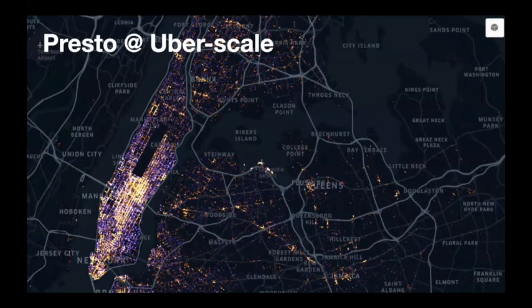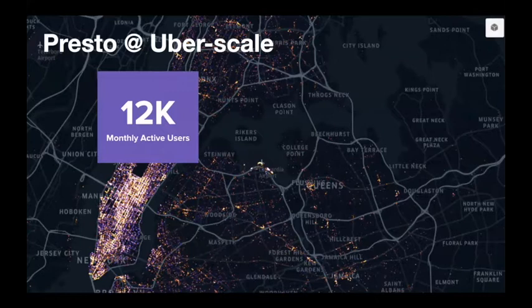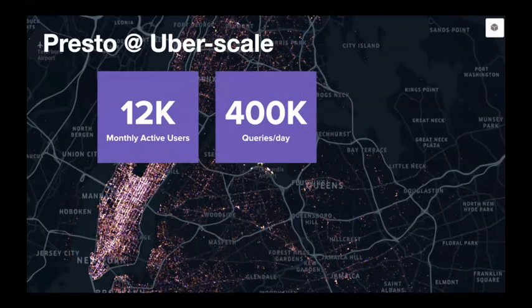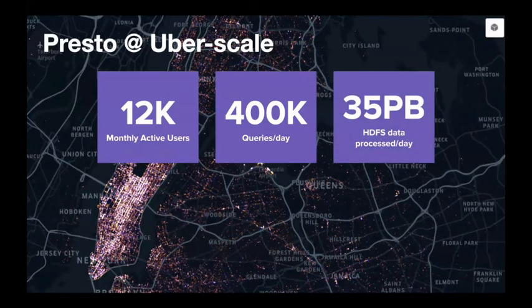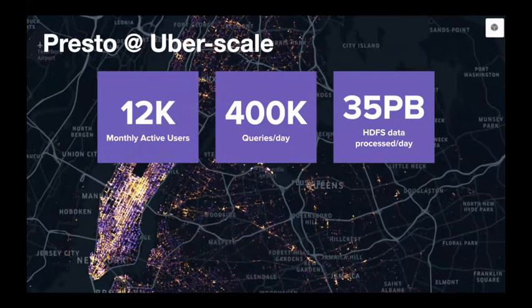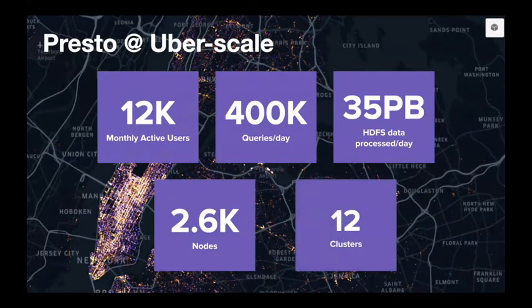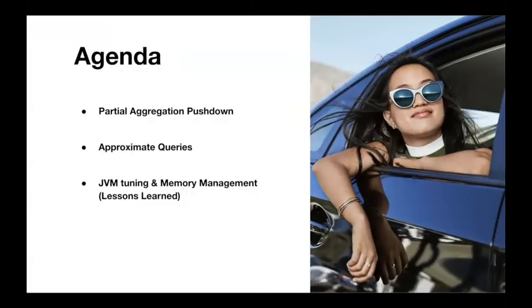So what does Presto at Uber look like? We currently have over 12,000 monthly active users using the Presto platform, and we support about 400,000 queries every day. This translates to reading about 35 petabytes of data from HDFS every day. And we have 12 Presto clusters divided up among 2,600 actual nodes. So some pretty significant numbers up there, right?